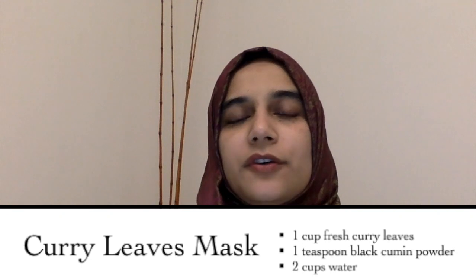So make sure that you strain it in a milk bag if that's bothering you, or you can just apply it as is. Add a teaspoon of black cumin powder to this mixture and mix well. Apply it to your hair from roots to tips. Then you cover your hair for approximately 30 minutes with a shower cap or a plastic wrap and wash with water, but avoid using a shampoo for at least a day.